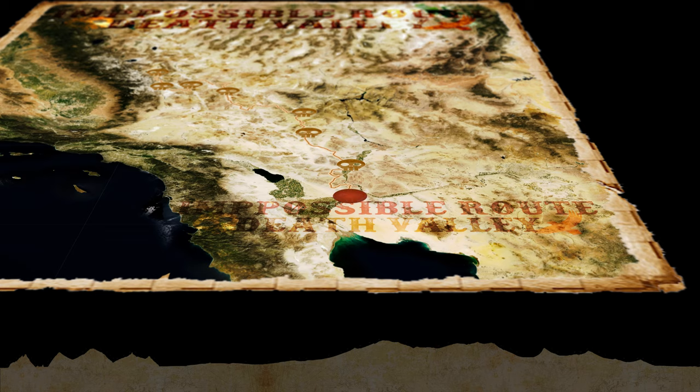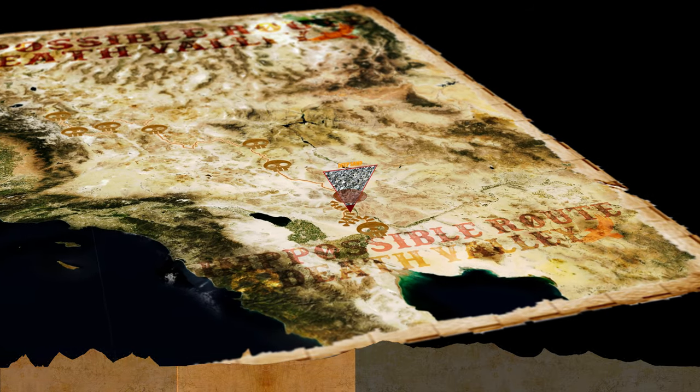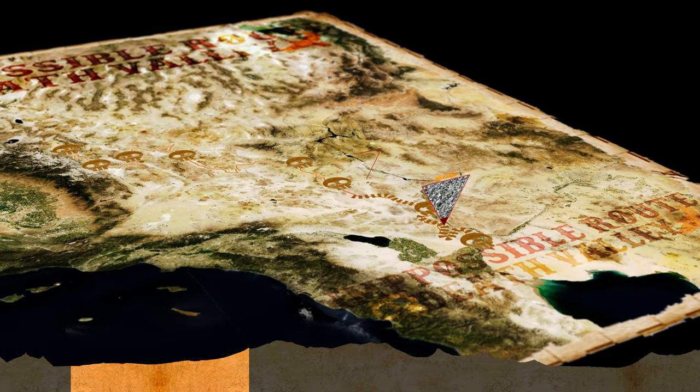So loaded up with as much water and food as we can carry, we start from Yuma and head to Blythe. This is 115 miles with 3,600 feet of climbing. Stage 2 is from Blythe to Sahara. This is 126 miles with 6,800 feet of climbing.